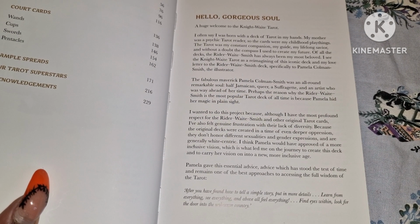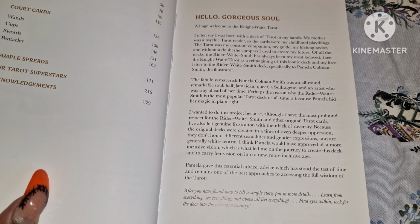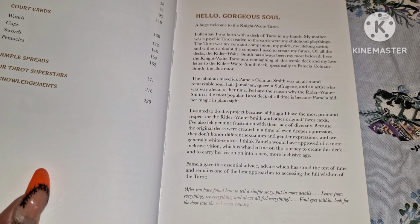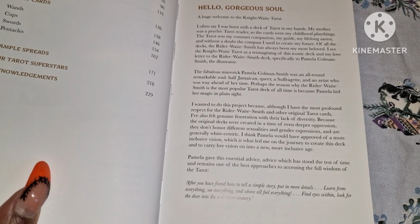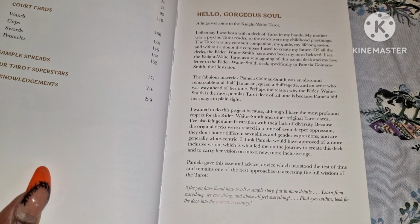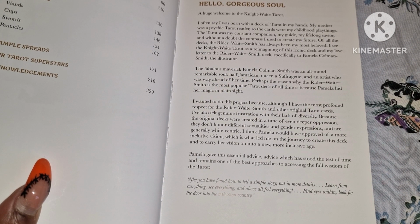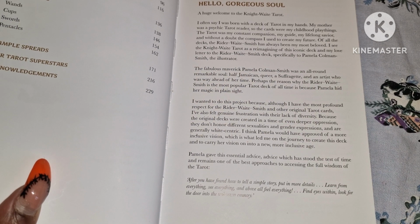I think Pamela would have approved of a more inclusive vision, which is what led me on the journey to create this deck and to carry her vision on into a new, more inclusive age. Pamela gave this essential advice which has stood the test of time and remains one of the best approaches to assessing the full wisdom of the tarot.